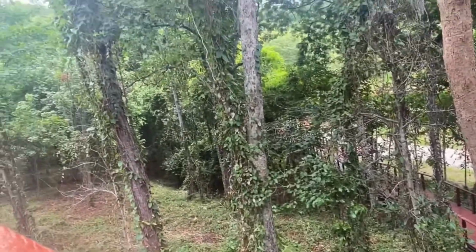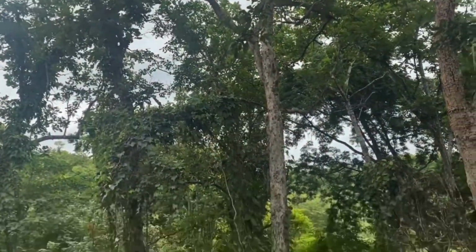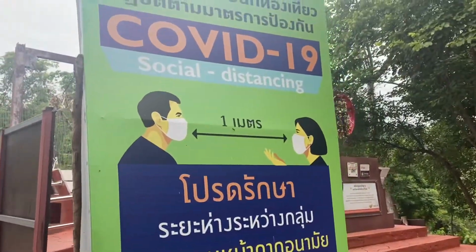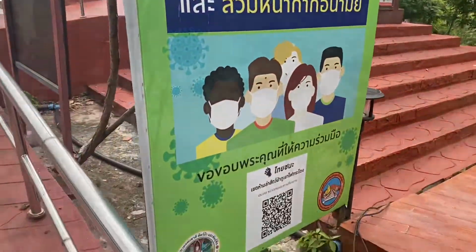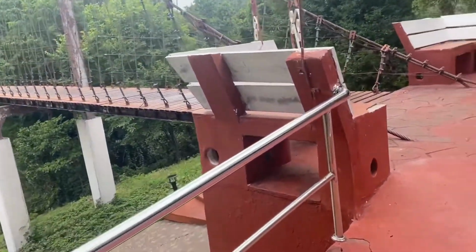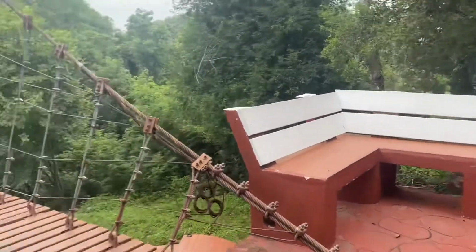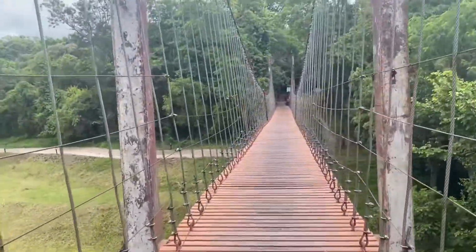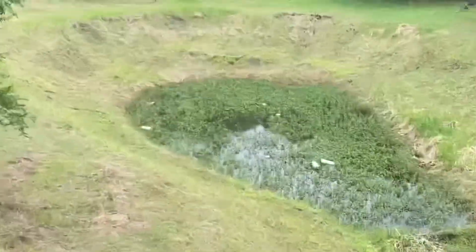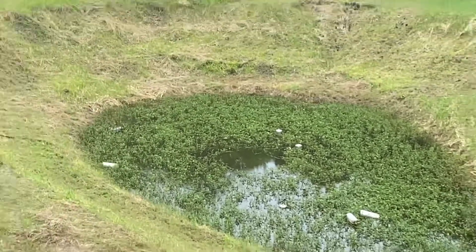Here, the good thing is there's a one way zone going up and down. It's a steep road. Going up. Oh, nice place. Actually, it's better now than before, because last time when we visited here, there was no path like that. So it's so cool. It's very nice.